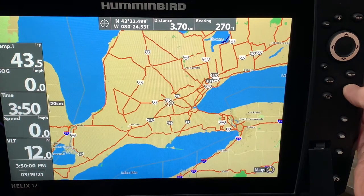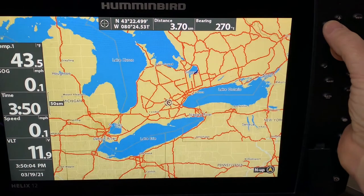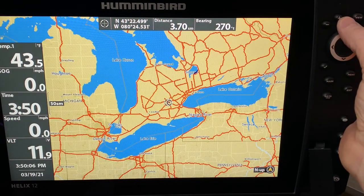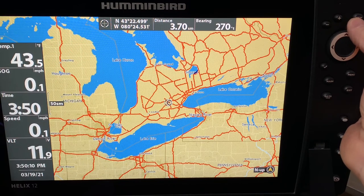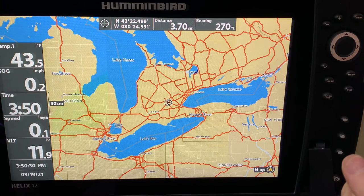So right now, if I zoom out, you can see that it's basically the general area. I wouldn't fish farther than that. So there's no waypoints on my chart anywhere. So the next time I decide to go fishing, I'm just going to take the card for whichever body of water I decide I'm going to go, and then I'll plug it in and I'm all set to go. And that's how you store waypoints and use SD cards.